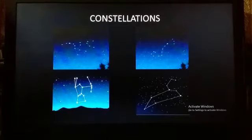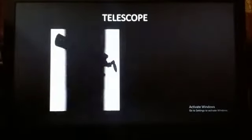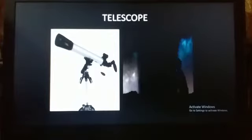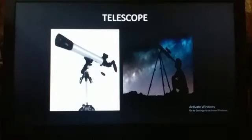Moving on to the next topic, that is telescope. Students, have you ever looked up at the night sky and wished you could see the moon up close? So, a telescope could help you with that. It is a device used to form magnified images of distant objects.